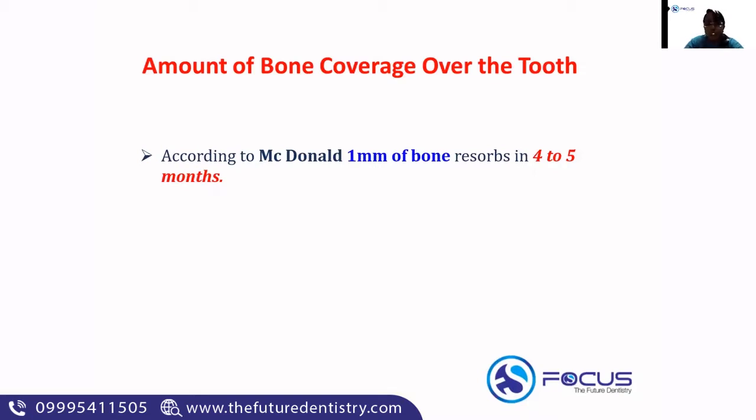So according to McDonald, 1 mm of bone resorbs in 4 to 5 months. Very, very important MCQ question for you. It takes 4 to 5 months for resorption of even 1 mm of bone over the erupting permanent tooth. So this is another important factor that you decide prior to the placement of a space maintainer. I hope I am clear to you all till now.